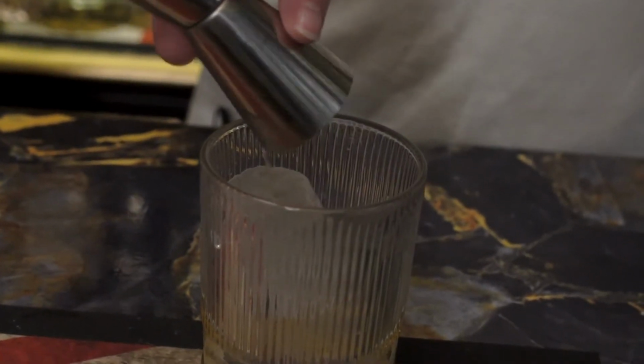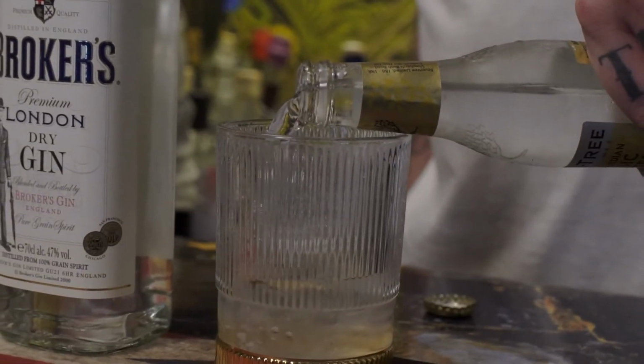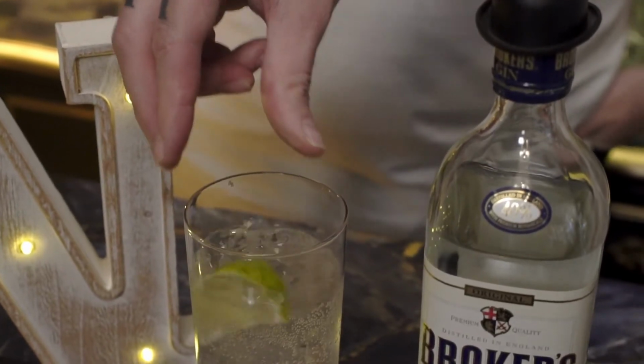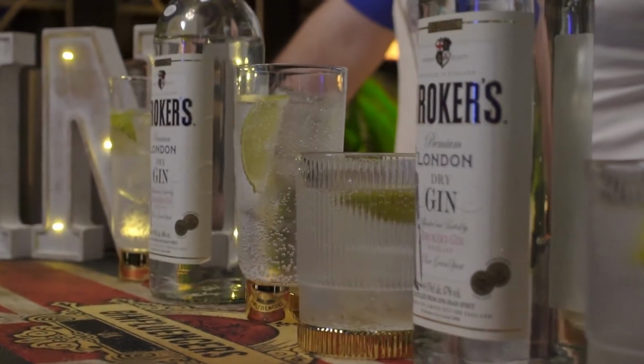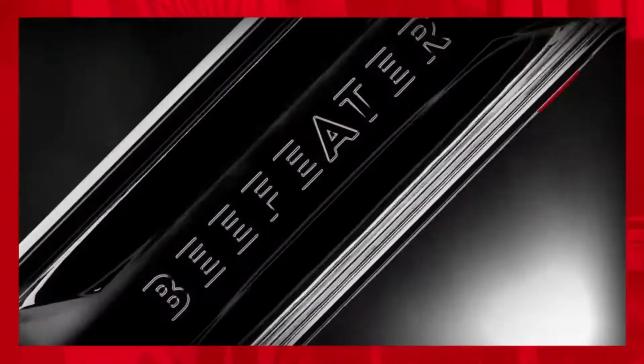Broker's shined and exhibited its richness at a time when other gins had almost completely vanished into tonic water. Its herbaceous tones really shine here, and it's wonderfully accentuated with lime. Number 2. Beefeater London Dry Gin.